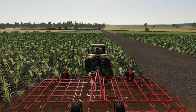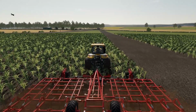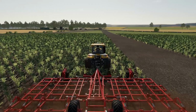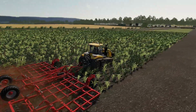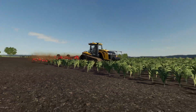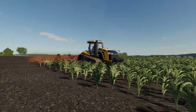So we've got a nice big Lemken drill there. Unfortunately it's not a direct drill, so we have to cultivate first. Be nice with a direct drill, but we still prefer this route at the moment. It's doing a good job anyway, that's the main thing.